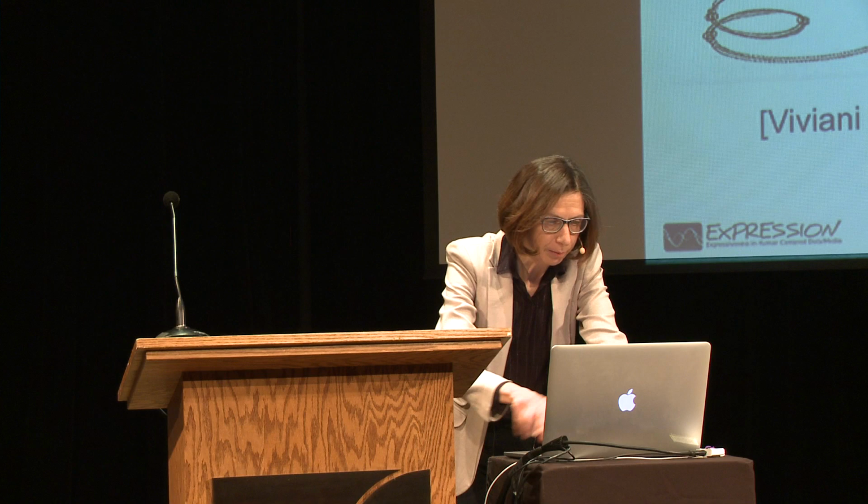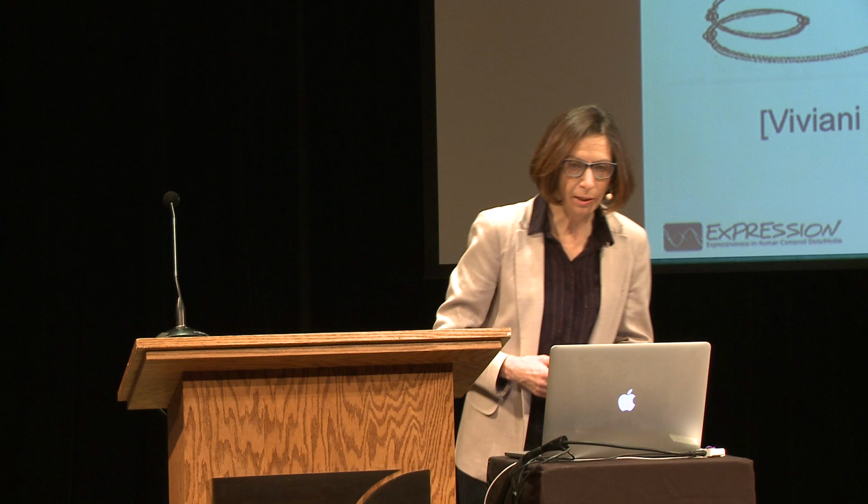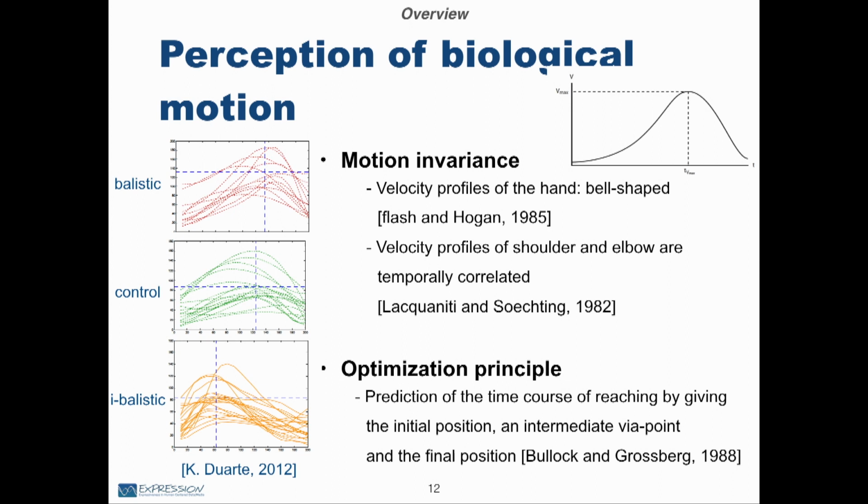In this power law, I forgot to say that the gain factor K can be used as a possibility to segment the trajectories with different values of K. People have largely used this in drawing movements and in random drawing too. There are other motion invariance laws. It has been shown that the velocity profile of the hand tends to be bell-shaped, while the velocity profiles of shoulder and elbow angular motions are temporally correlated.